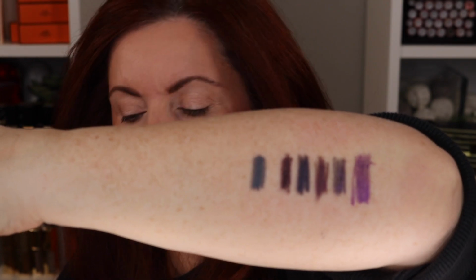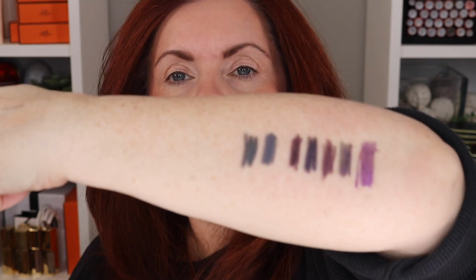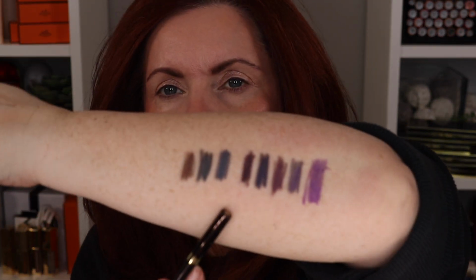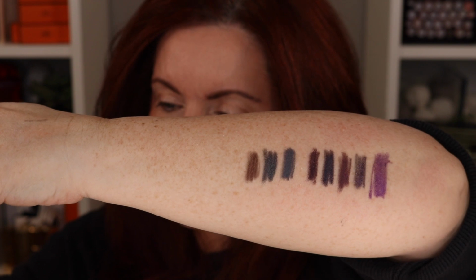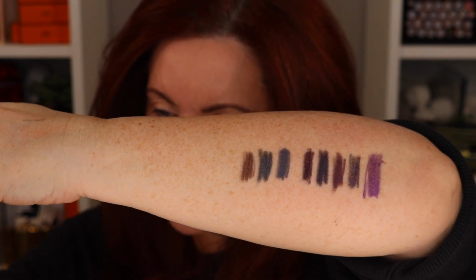That's the anthracite. I think Slate by Chantecaille is a good comparison. That's Slate. Metallic Mink in Tom Ford. I don't have the new Metallic Mink. It has more of a purple. It actually looks more like this than the gray. I don't have the new Ash by Victoria Beckham. That would probably be close.